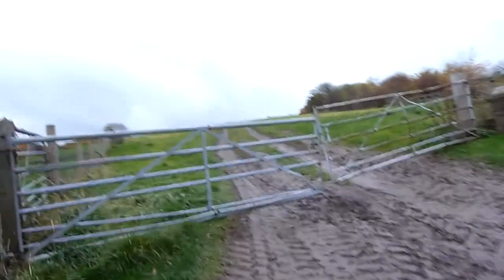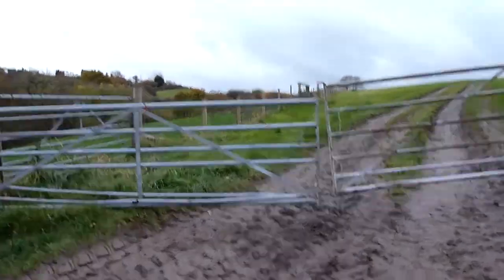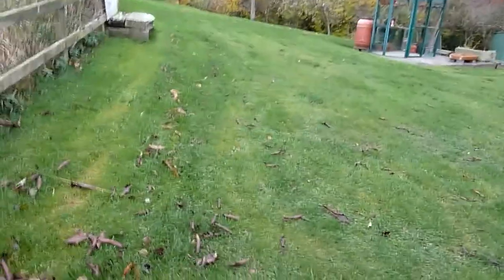Okay, so this bit of footpath I'm on now, in the past I've always come the other way. And I've always kind of missed the latter half of the footpath, and I always came out at these gates. Well, today I'm going to see if I can find the correct path. And actually, this looks like it. And it should head this way.